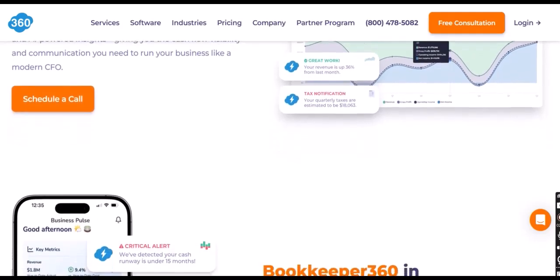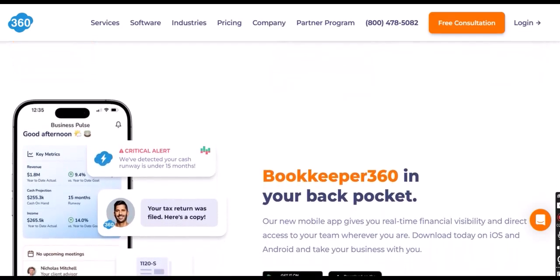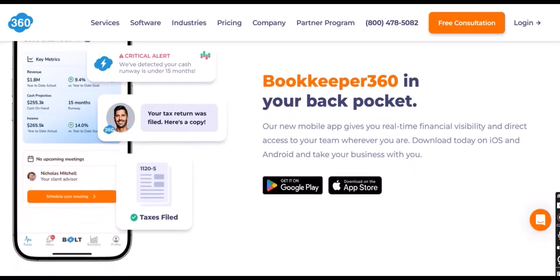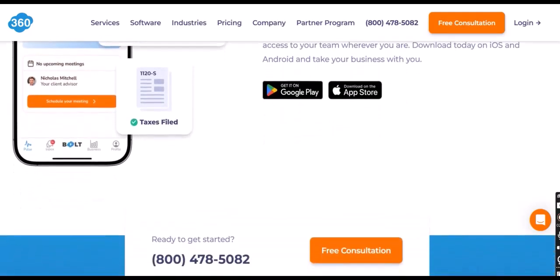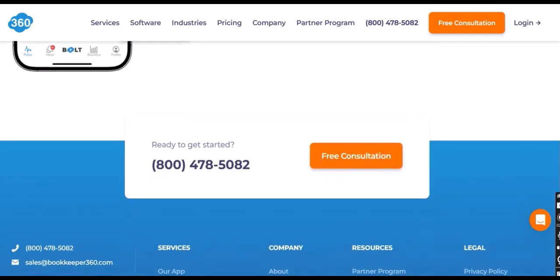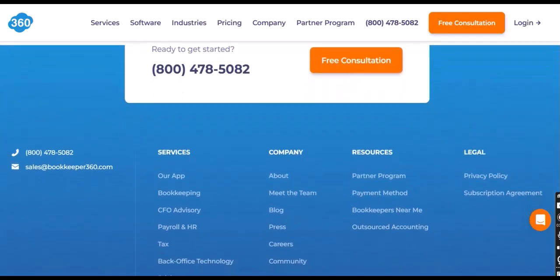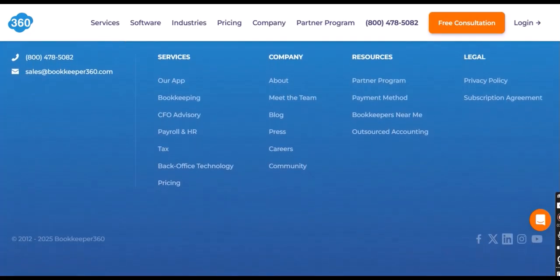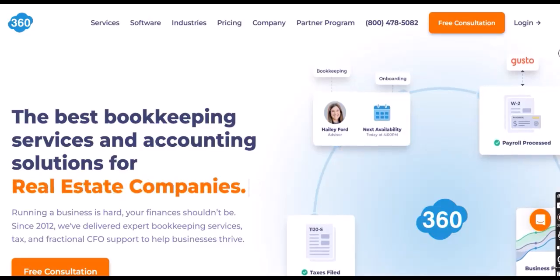Frequency of support. Bookkeeper 360 offers different levels of engagement. Monthly. This is the most common option, where you receive monthly reconciliations and financial statements. Weekly. For businesses with higher transaction volumes or those that require more frequent insights, weekly support is available, usually at a higher monthly cost, e.g., starting from around $549 per month for cash basis, up to $749 for accrual for the lowest expense tier. Pay as you go. This option is typically for on-demand support, specific projects, or for businesses with very sporadic needs. It usually involves a lower monthly retainer, e.g., $49 per month, plus an hourly rate for support, e.g., $125 per hour, often with an initial retainer.